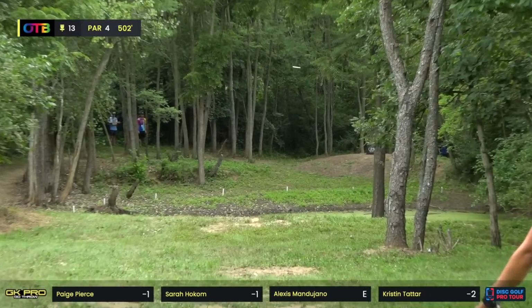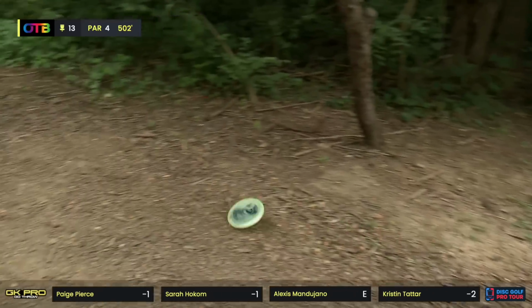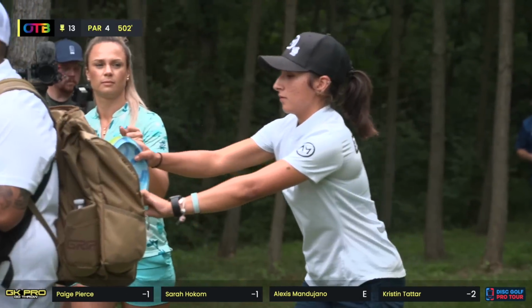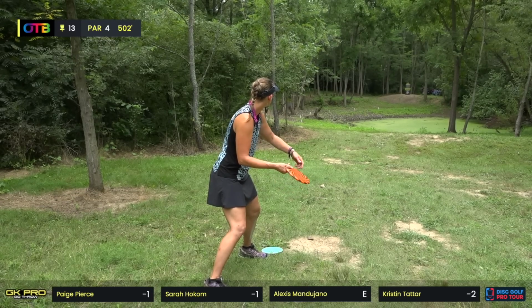Alexis throwing a nice turnover backhand. It looks like it's going to just settle really nicely into... Oh, wow. That was a Z Luna. The only scary thing about that is putting back towards that pond. That OB's right there. Definitely a death putt.